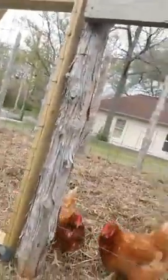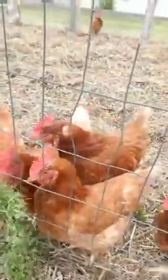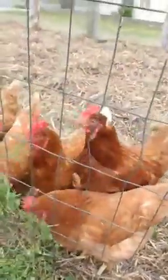Let's see if we can pull up some greens. They love some of those fresh greens. Gotta watch out for those beaks though. They can be a little bit sharp.